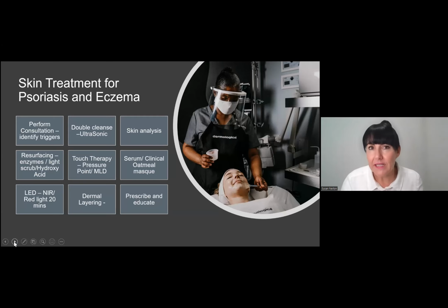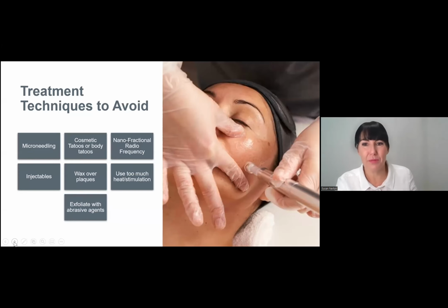But if you have LED, the near infrared, also red light, can be really supportive to that inflamed, painful, itchy, irritated skin. And then layering on dermal layering with mist and serum. Ultra Calming is going to be the way to go, and certainly finish with a prescription, a little or a lot, depending on what they need, and that will help to ensure the home care is carried through.